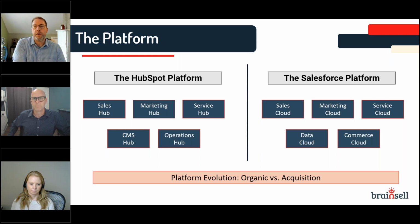Just like the HubSpot platform, the Salesforce platform is all bought in different subscription buckets, right? So if you're here to really learn more about the CRM, you're going to want to focus on your HubSpot research on Sales Hub, and you're going to want to look at Sales Cloud for Salesforce. But as you start talking about the other functional areas of your business, if you see gaps in your technology stack, it might be something to consider.